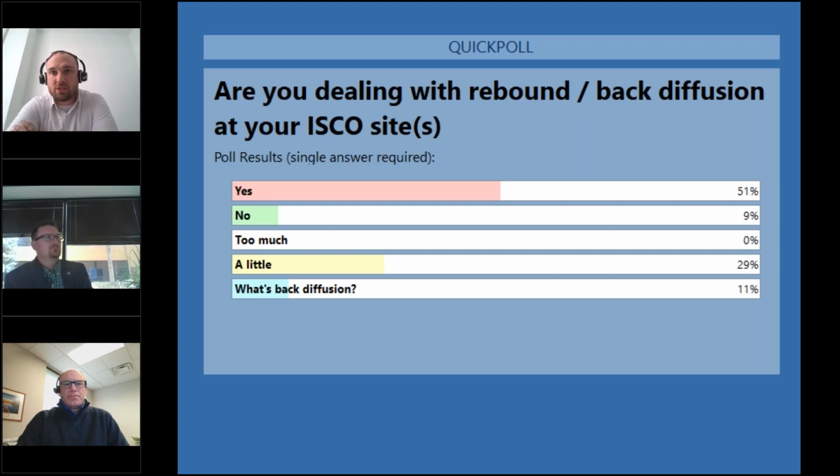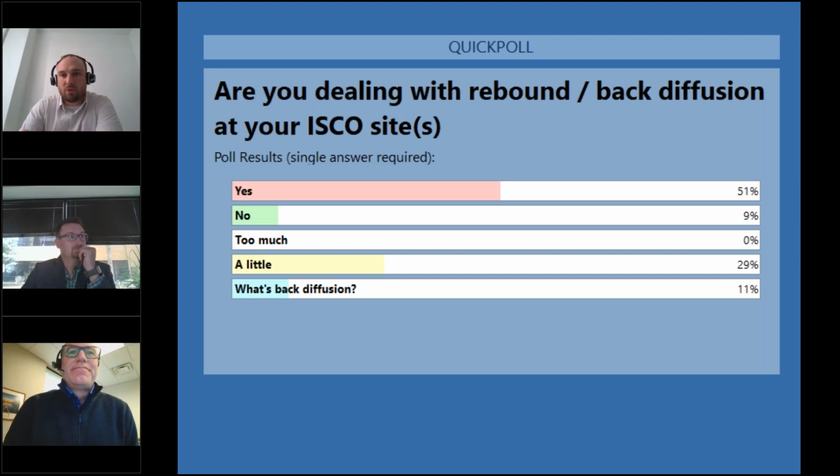The question was, are you dealing with rebound or back diffusion at your ISCO sites? We had about 51% yes, 29% a little, 11% what is back diffusion, and 9% no. So that's the group. With that, we will hand it over to Paul and John to talk a little bit more about their presentation and back diffusion.